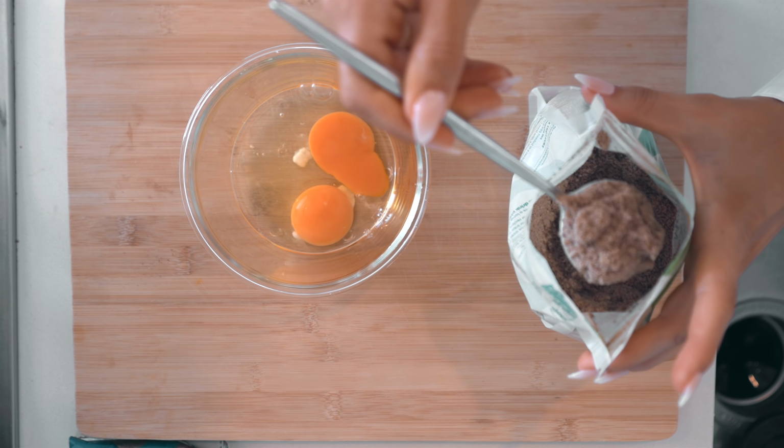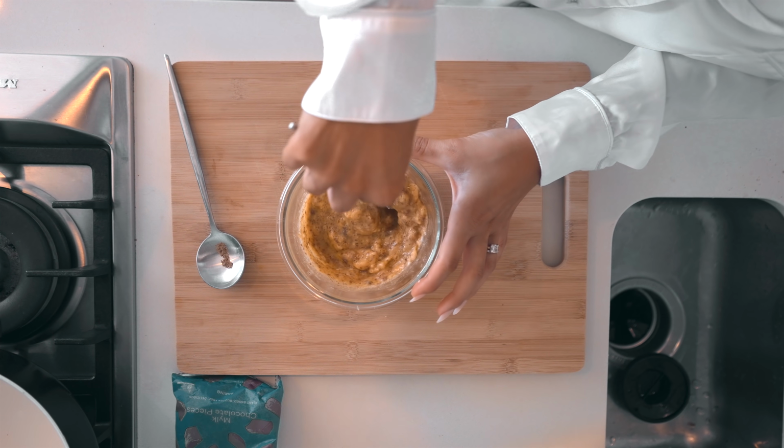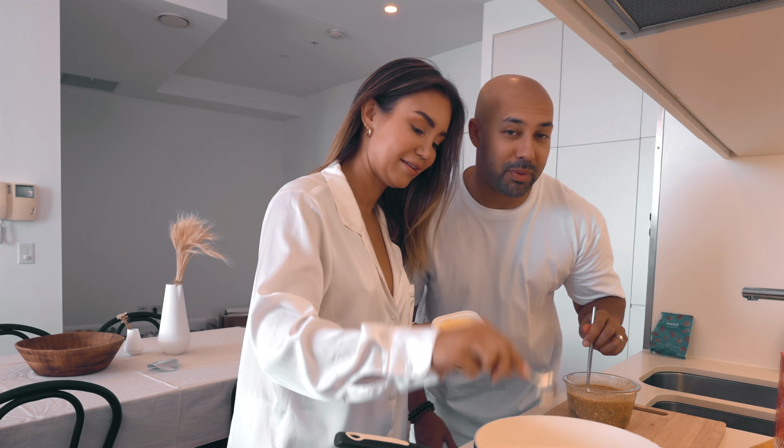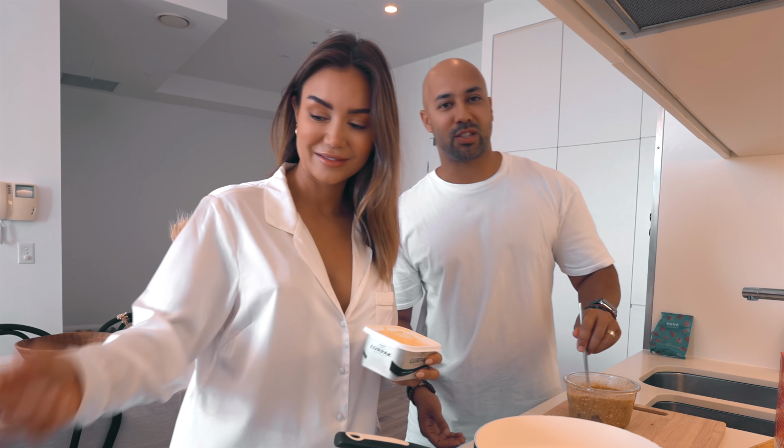Okay, now we can make pancakes. Cool. So this is one of Pia's recipes that she has made up. She does this quite a lot.